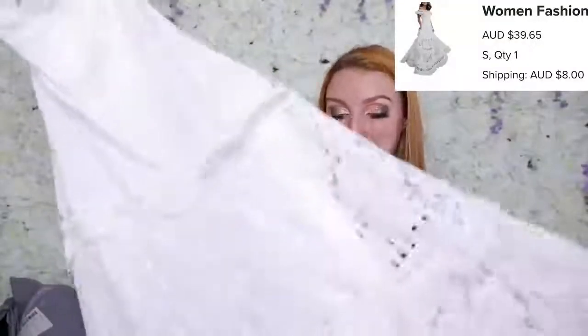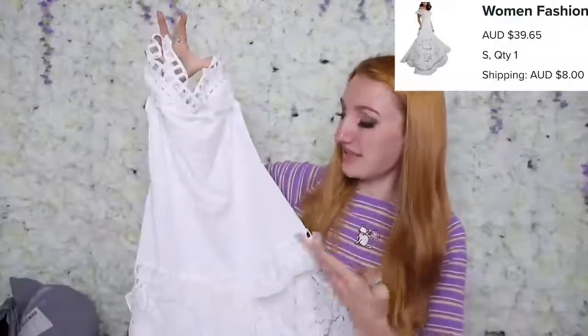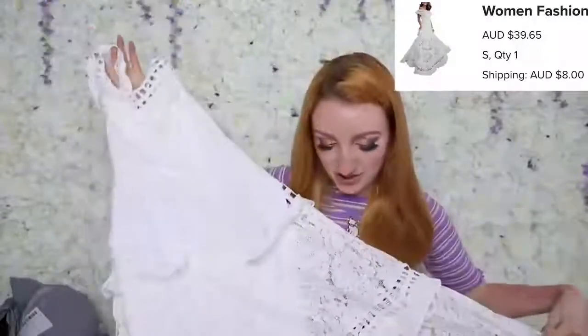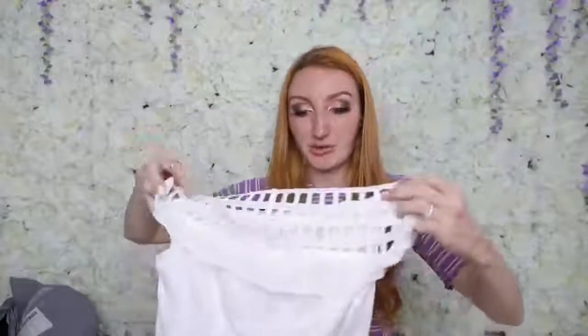I am also excited. Okay, so this is that mermaid salsa dancing dress. What? $40, $8 shipping. Not what I was expecting. It's interesting. This just looked so luxurious in the pictures. It's definitely just a very cheap copy. Don't know how this is going to look until I put it on.